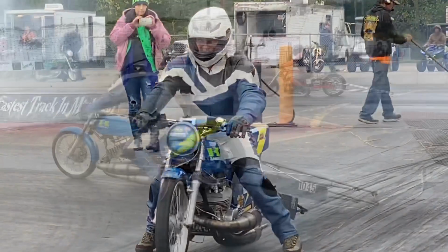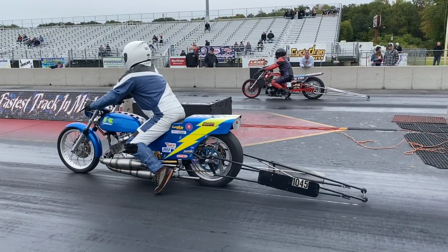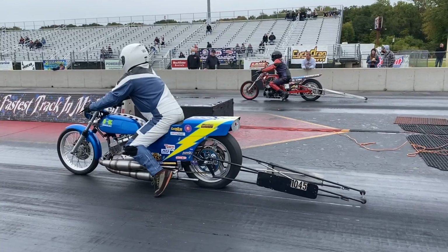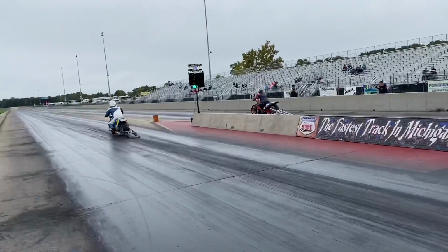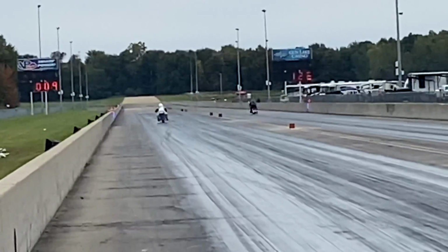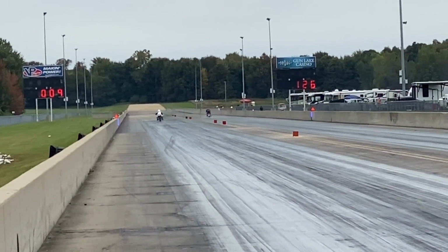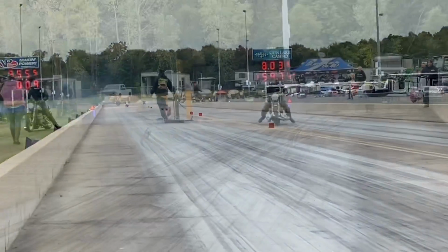Here comes Steve Chandler. He'll be taking on one of the 4-strokes in this category, a 1441 ZX14 right there. Chandler with a double 09. Right side goes 803, 955 left side.